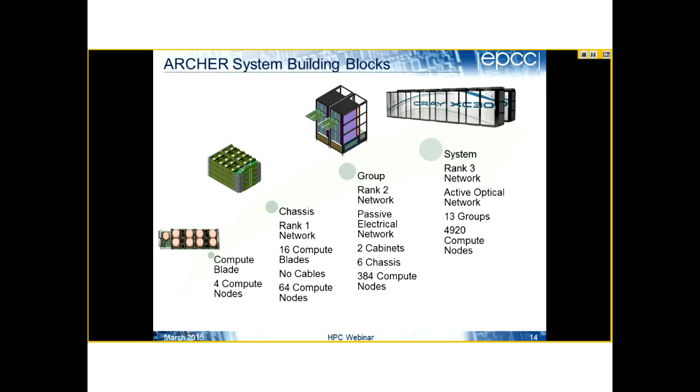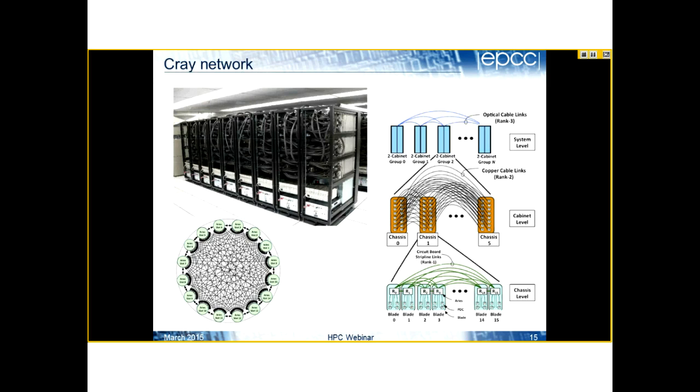But what makes it different from 5,000 desktop machines is they're very closely coupled together. And I have a picture here. It's not actually Archer, it's another system. If you look in the top left, that's what the back of the system looks like, huge cables running everywhere. And then these are artist impressions of what the cabling looks like. This particular chassis is very closely interconnected. Then we have levels upon levels upon levels of interconnect. But this is the expertise that a manufacturer like Cray brings, able to connect more than 100,000 compute cores together and allow them to communicate very quickly with each other.